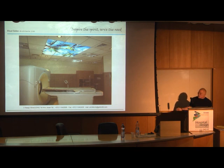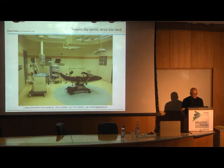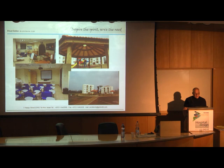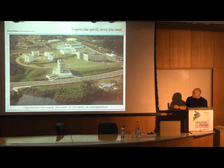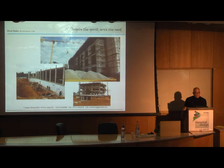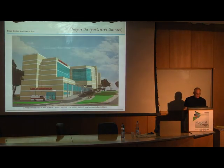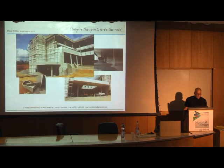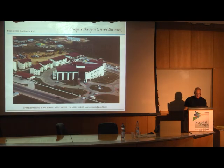Not only in Europe do they do it. We did it also in Africa. This is the operating theater. We also built a hotel and housing with classes for children, playgrounds, and this is the campus. Now we're doing two more, which are under construction, because, as I said, it was a good success, so they gave us more.